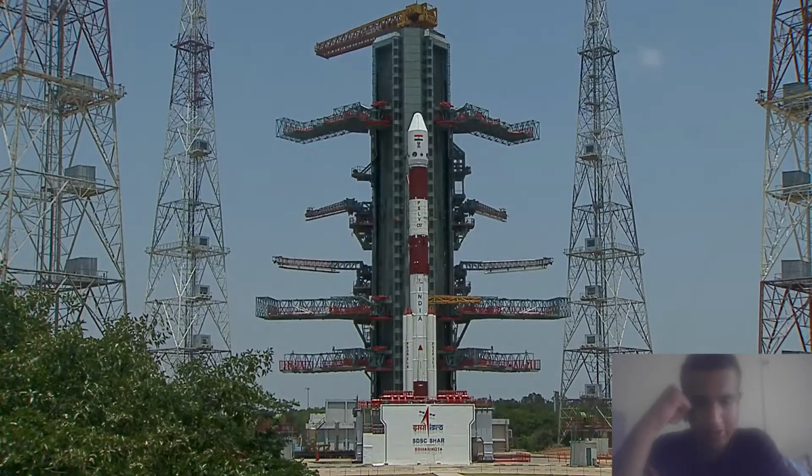Range Operations Director to Mission Director. Range is ready for PSLV C57 Aditya L1 mission. Yes, range is ready. TTC Director to Mission Director. TTC Director confirms readiness of all ISTRAC stations and network for supporting. Communications is correct.